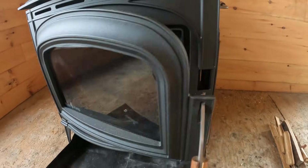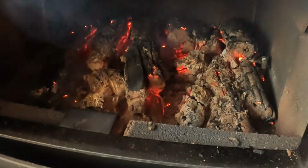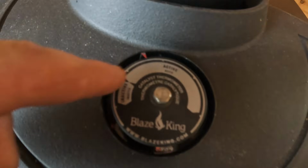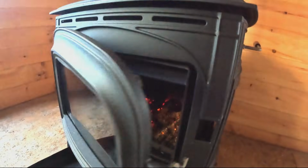This is literally 3 hours later. That little fire I had in there, and it's still like I only just put it in there like 20 minutes ago. And she's still up into the active zone there. So 5.5 hours later, still burning embers there. Nice sized coals. Amazing. I'm so happy.